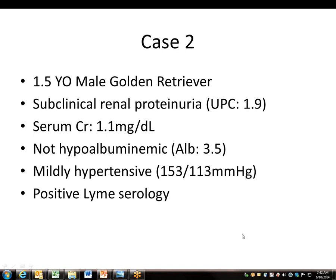Sometimes people drop down that cutoff from 3 to 2.5. Some people even use 2, so it's not standardized. But basically, in human medicine, if it's greater than 3, they would say nephrotic range proteinuria, and they don't even care if the patient has ascites or has hypercholesterolemia. They just think that that proteinuria is nephrotic range. So that's my little aside about that concept of nephrotic range proteinuria versus nephrotic syndrome.